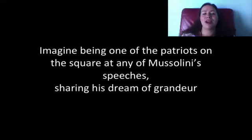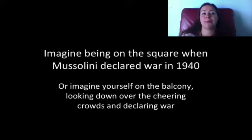So you have to try and be there and imagine being one of the patriots on the square at any of Mussolini's speeches, sharing his dream of grandeur, of making Rome the imperial Rome it had once been. You can imagine being on the square when Mussolini declared war in 1940 and all the emotions that would go through you. You can imagine yourself on the balcony looking down over the cheering crowds whilst you are declaring war.